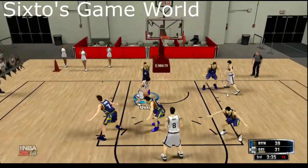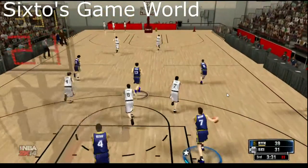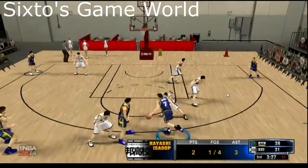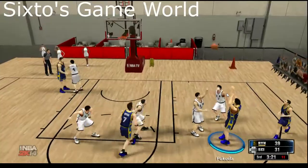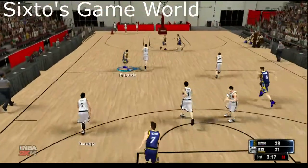Not quite 2.5 minutes played here in the second half. Can't connect from short range. They're struggling here. They're just 1 of 5 to start this third quarter. They've got to loosen up here. Number 13. Off target there. That would have pushed the lead to double digits.